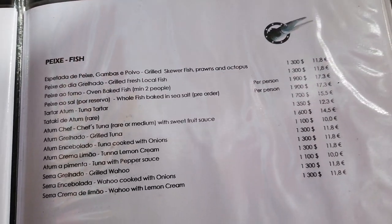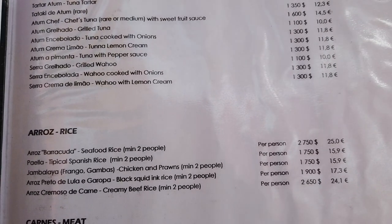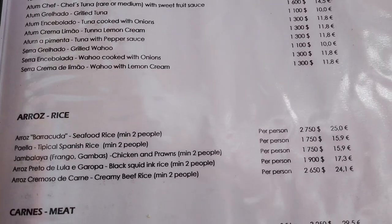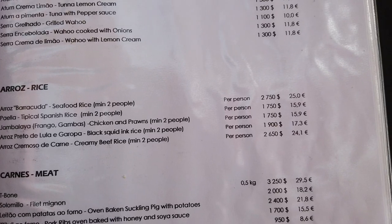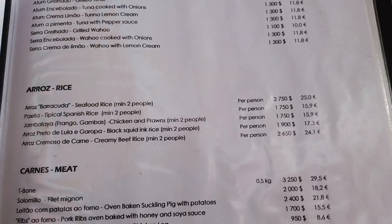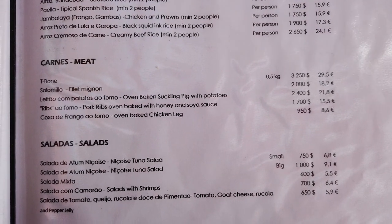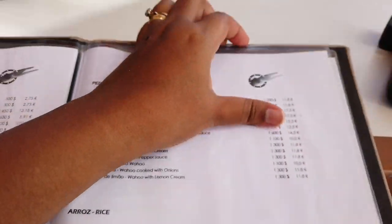There's a fish. They have rice also. Arroz barracuda. That's mostly good for two. And meat, it's between 8 and 29. The 29 euros is the T-bone. And salads. That's their salad. So let's go to the next page.